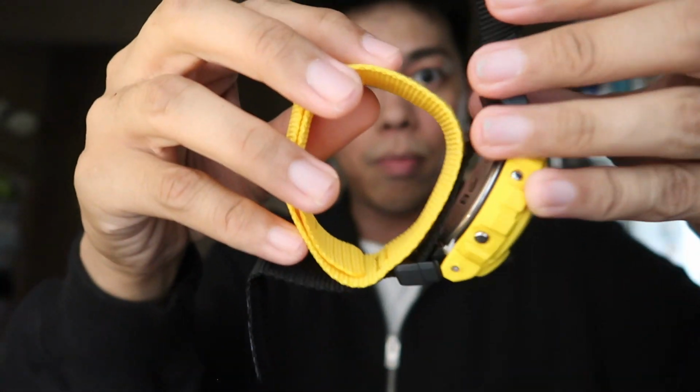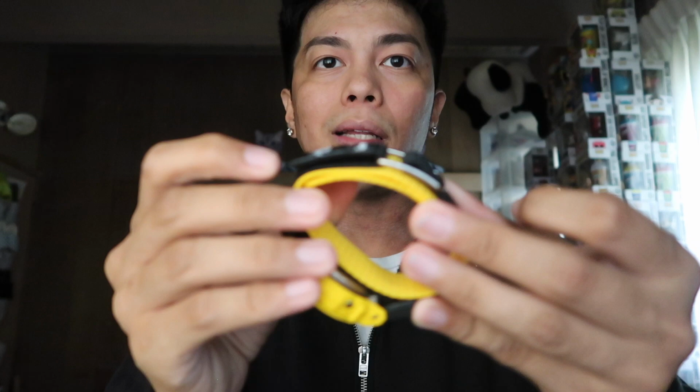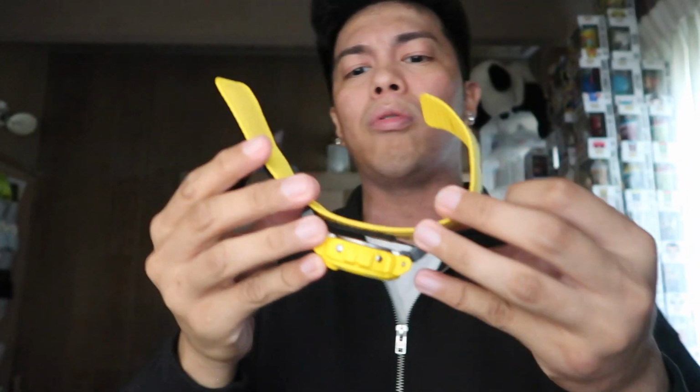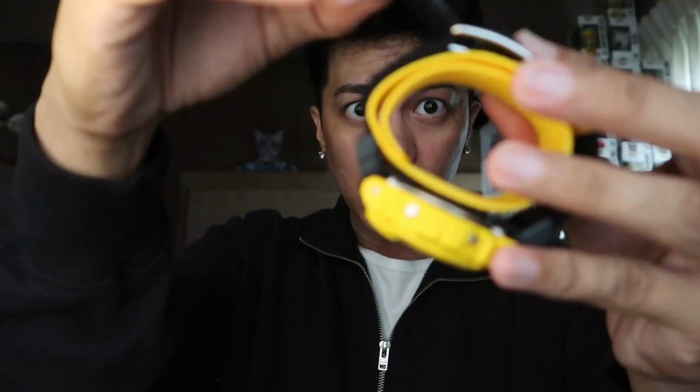So you can unvelcro it a little bit, but then also when you put this part on, boom, that's it. Look at this. Okay, that's it. Wow, it's pretty simple actually. It looks a little more complicated than it actually is, but Velcro first, right, the yellow, and after that you can get the black part into the cuff adjuster. Boom, that's it. Look at that.